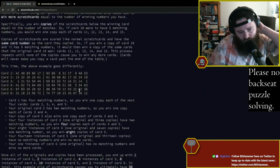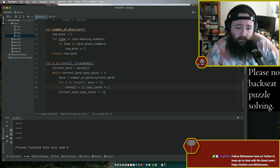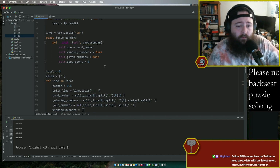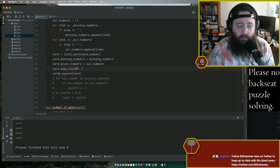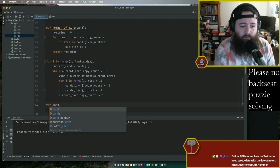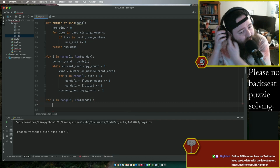Okay. What are we counting again? Oh, we want to count that, so we can't get rid of this. This copy count we need to keep. Four card and card. I guess the card number thing, I haven't actually used that at all yet.